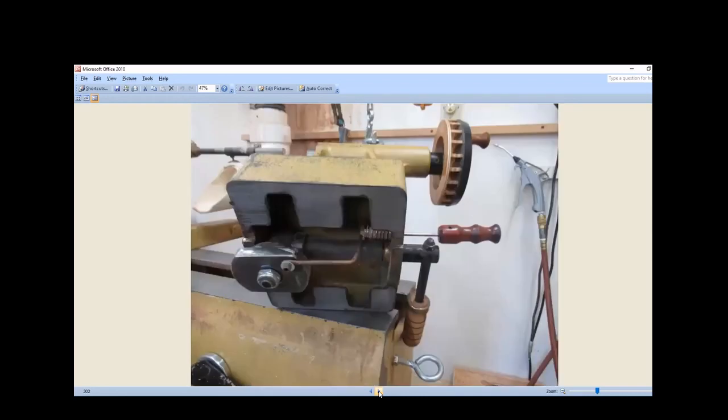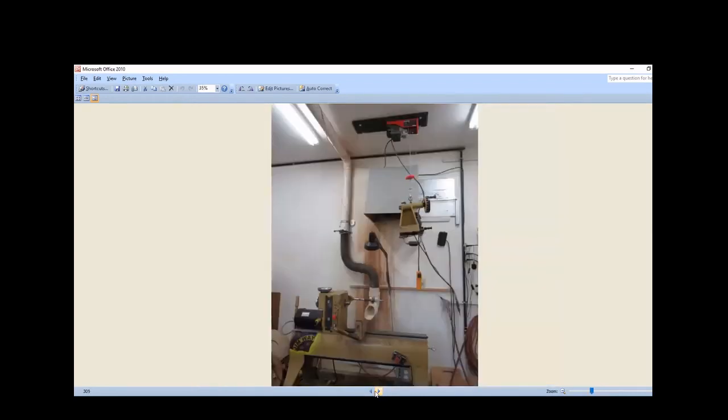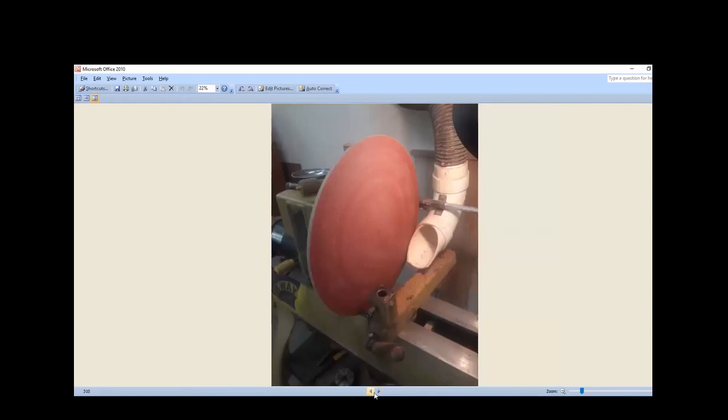That is awesome. Yeah. I think I gotta make me one of them for my lathe. But now the toilet paper's on the floor. I got to get a new toilet. No, it isn't that bad.